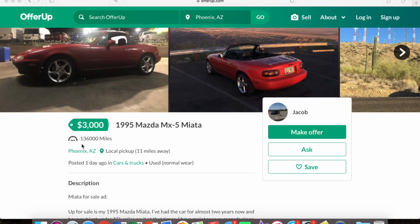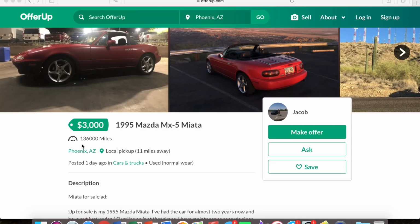I chose OfferUp. I was probably going to end up posting on other sites if I didn't get such good responses from OfferUp. Craigslist would have been the obvious choice, but now Craigslist charges for ads, so I just decided to not even bother with them. OfferUp is what I went with. It's a great site. I've actually bought this Miata off of OfferUp, and a couple other things off the site. It is a really good site.